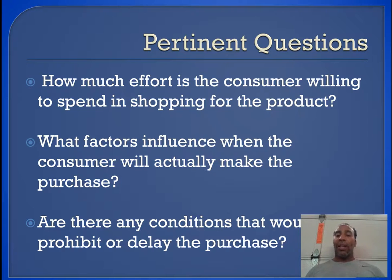Are there any conditions that would prohibit or delay the purchase, right? So for instance, if you're in escrow for a house, would you probably hold off on purchasing a new car? You probably would. You say, hey, let's get the house out of the way. Let's get that straightened out. Then we can work on the car, and even vice versa, right? So if you're in the process of getting a car, we'll wait and then we'll look for a house and make sure our finances are straight.